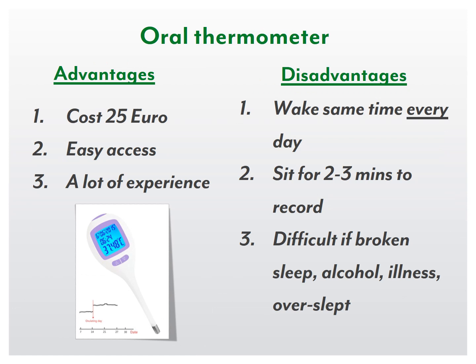Advantages of the oral thermometer include a lower cost of about €25. It is easy to get one, and there is a lot of experience with the thermometer. Disadvantages include you have to wake at the same time every morning, including weekends and holidays. You have to do it first thing when you wake before you get out of bed, and you must sit for 2 to 3 minutes to record your temperature. The reading is unreliable if you had broken sleep, too much alcohol, illness, or if you have overslept.